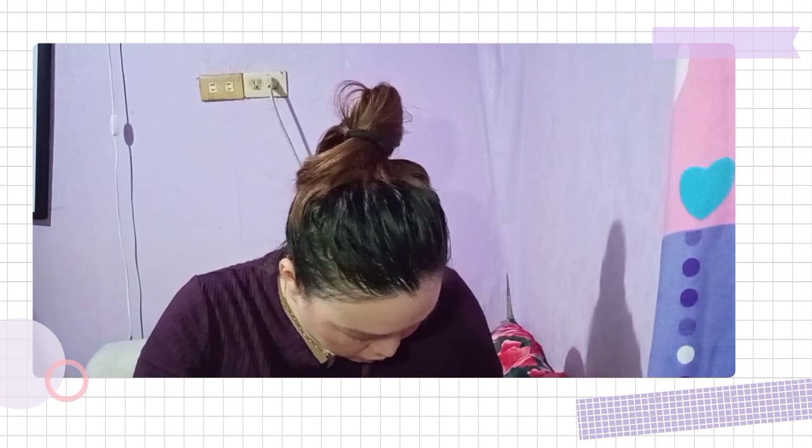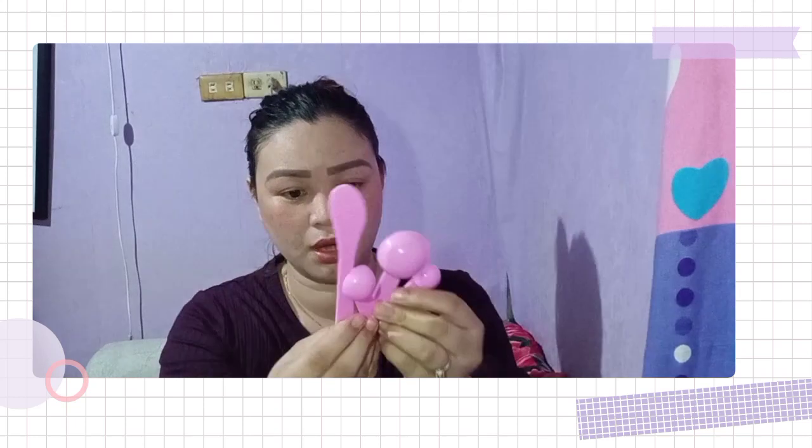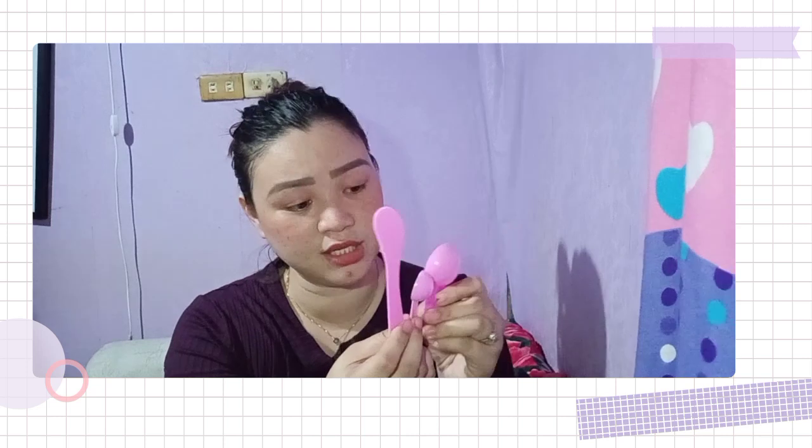Next is the spoon. Oh, spoon. Is this a spoon? There are several, I don't know, maybe for scooping the product. So guys, there's one with 5, one with 25, and another one with no number. Then this one seems to be for applying, I guess, I'm not so sure right now. And oh, there's also a brush included, guys. Then, what else?